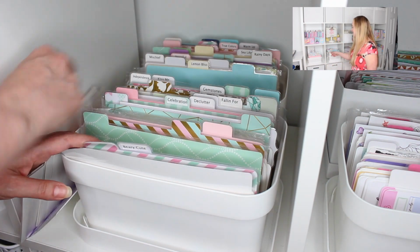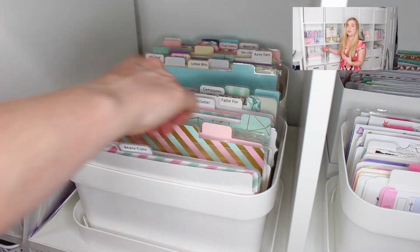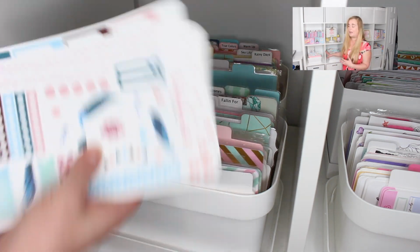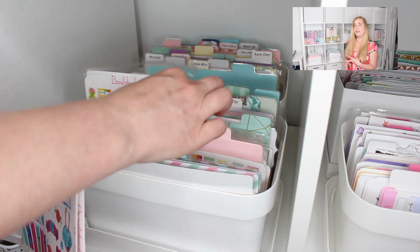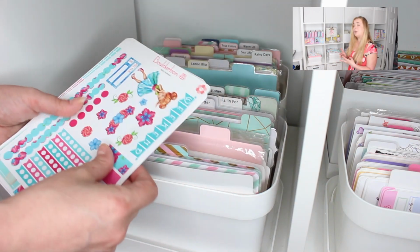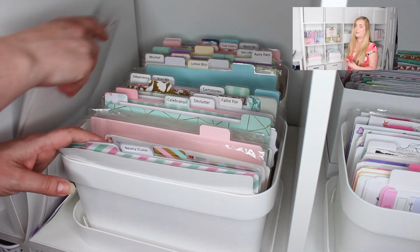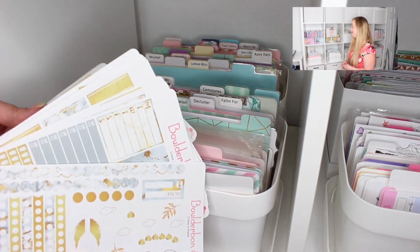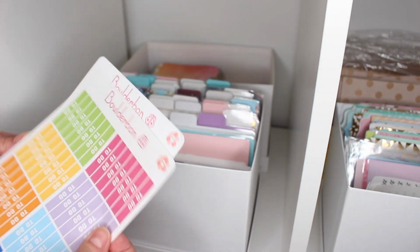I'm gonna start over in this section and just start pulling all of the old matte removable stickers in all of these bins that I can find. And if there's any old collections, we are getting rid of a lot of old artwork and designs that are not our own, I'm gonna pull those as well. So I have a feeling it is going to be a lot. So I might actually have a ton of mystery bags to fill.